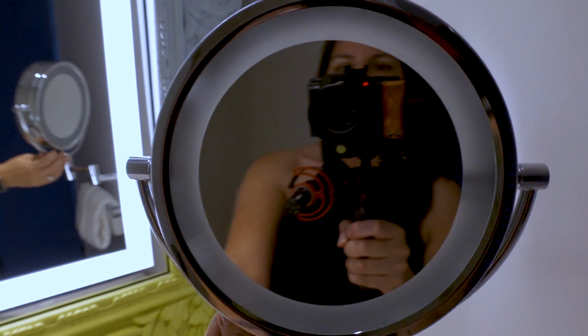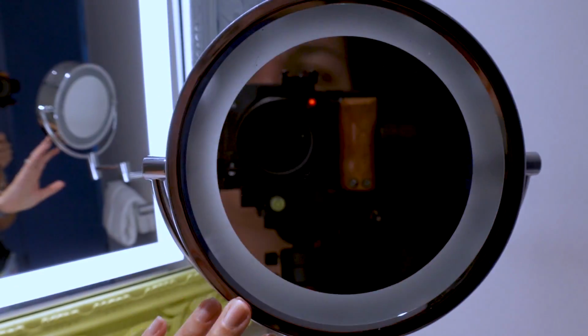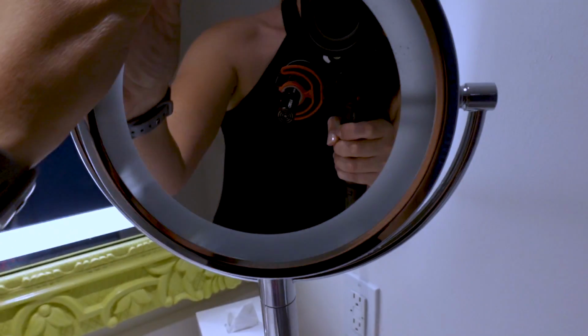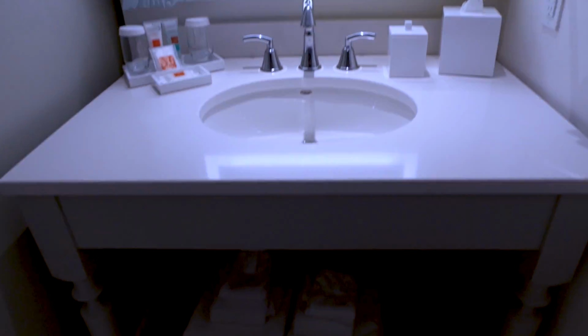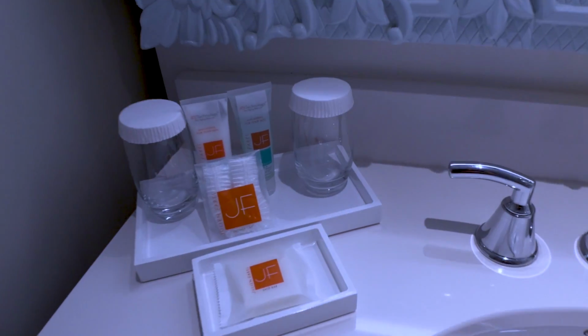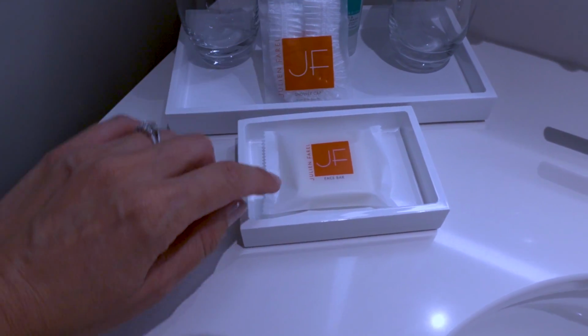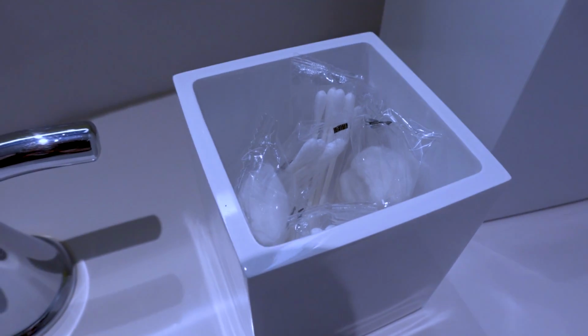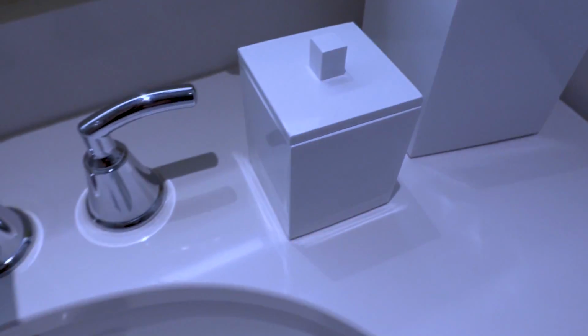You have a nice little mirror here with the magnifier, which can get kind of scary sometimes. So I'm gonna put that away right now. And then you have some extra storage down there for your makeup bags or vanity bags. Sapphire always gives you a shower cap, your soap, and then I love this, if you forget your cotton balls or Q-tips, they always have them here.